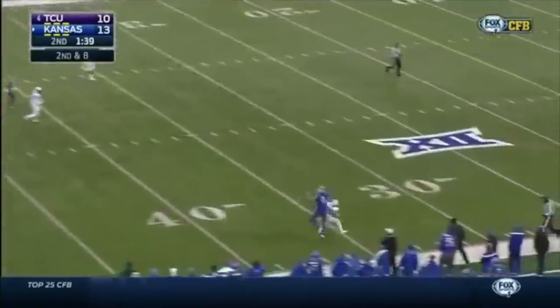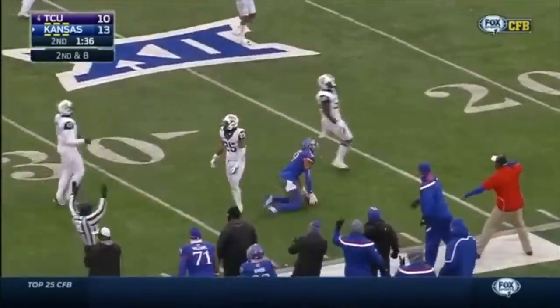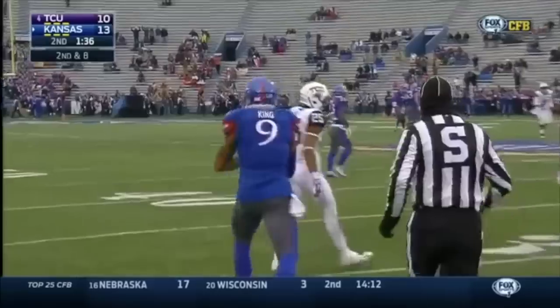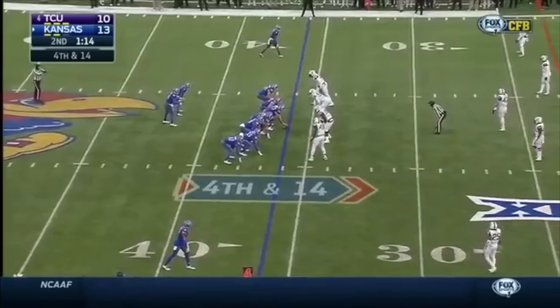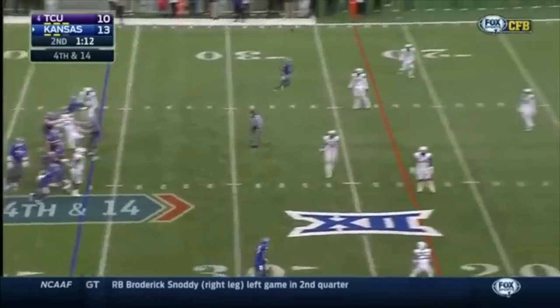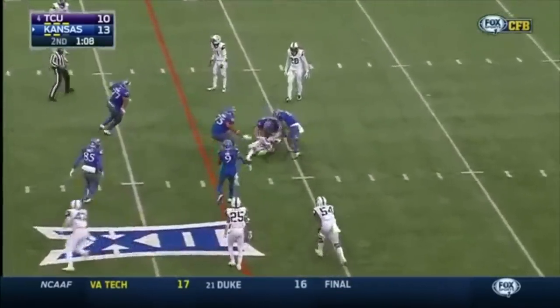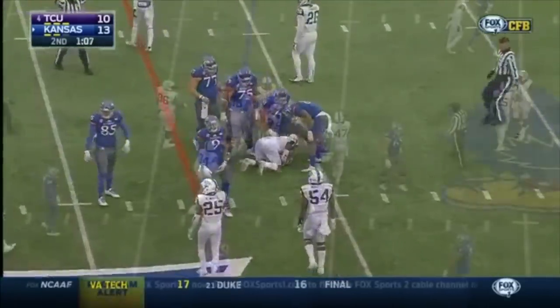Looking long for King. Jump ball. He got it again. They're going to say he stepped out shortly after catching it at the 33-yard line. Here in this position, why not? It is a quick kick. Goes a little low, and it's picked out of the air by Hackett, and he's dumped at the 21-yard line.